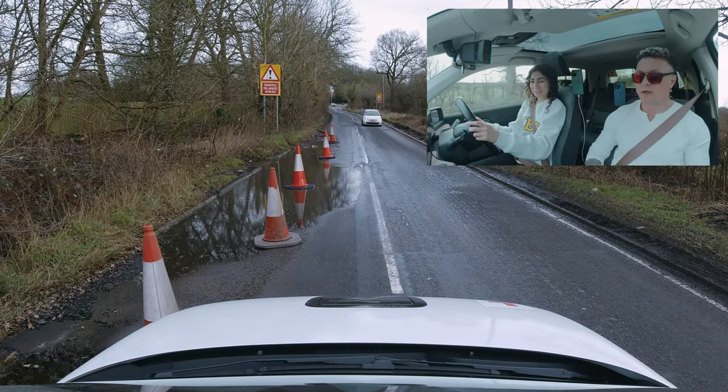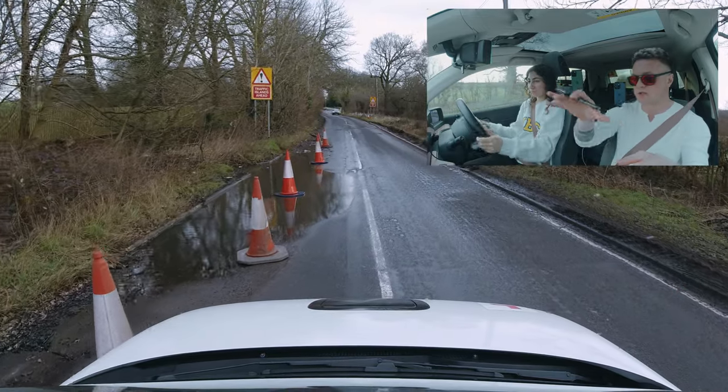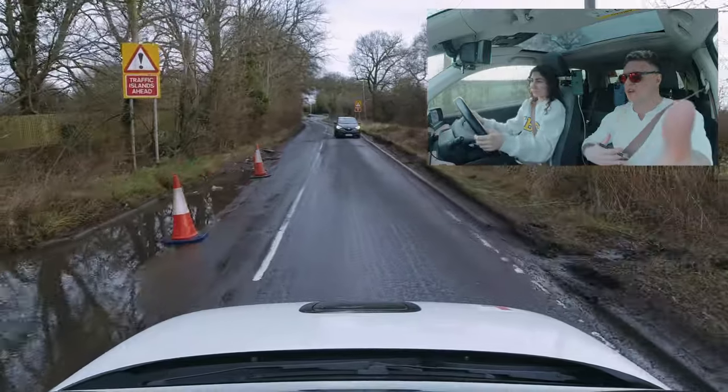Risky, wasn't it? So remember, less space, slow down a lot earlier, because we're stopping in the junction rather than before it. You'd want to clear the junction.